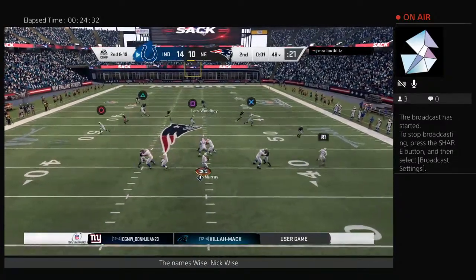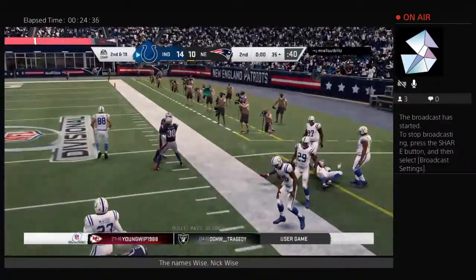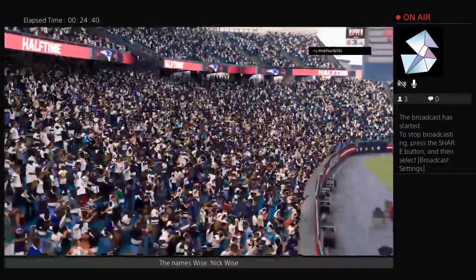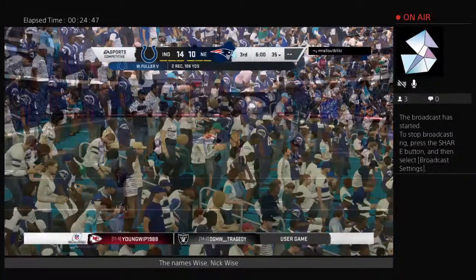A final shot before half from Murray. It's complete to Fuller. So it's on to halftime in this AFC divisional round matchup, as we'll get you down the coast to Orlando for Jonathan Coachman at our EA Sports Halftime Report.